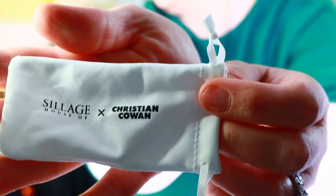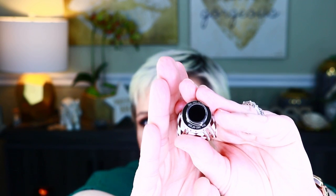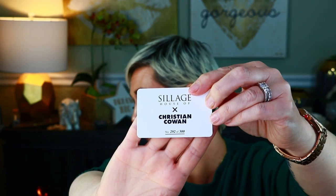Look at this. And then there's the case. Of course, it says House of Sillage all the way around it. Of course, it has the crystals all around. But I didn't realize this until I opened this thing. One very unique feature of these bows is that they're numbered. So your bow is numbered, plus in here you have a card with your number. Mine happens to be 292 of 300.